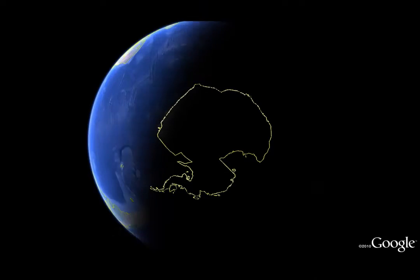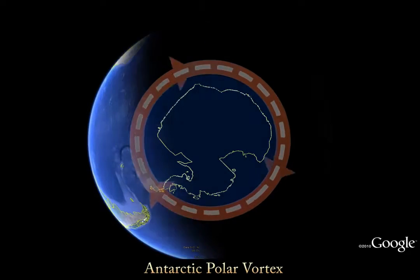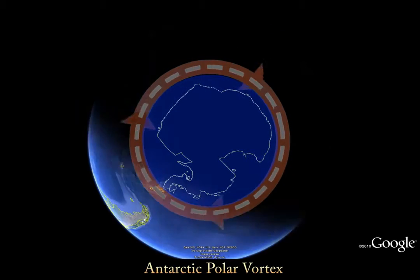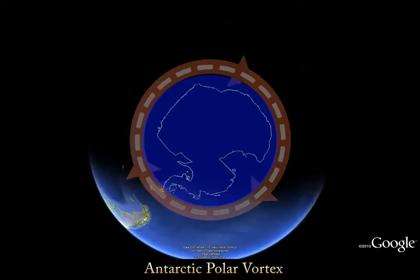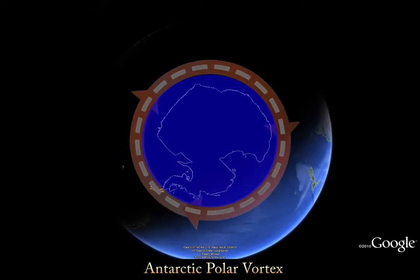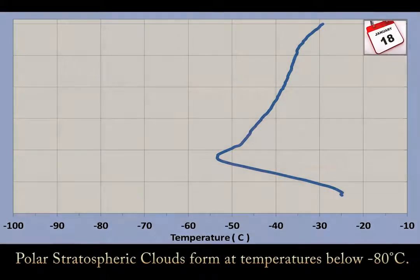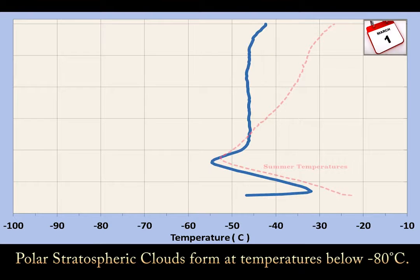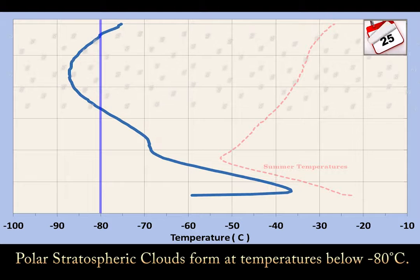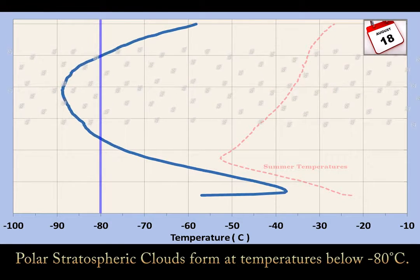In the darkness of winter, wind patterns stabilize around Antarctica, preventing warm air from mixing in. This barrier allows the cold air over the continent to get even colder. This is the Antarctic polar vortex, a key component in the process leading to massive ozone destruction. Because of the Antarctic polar vortex, stratospheric air temperatures above Antarctica can plunge well below negative 80 degrees centigrade during the winter. Polar stratospheric clouds form only at these extremely cold temperatures.